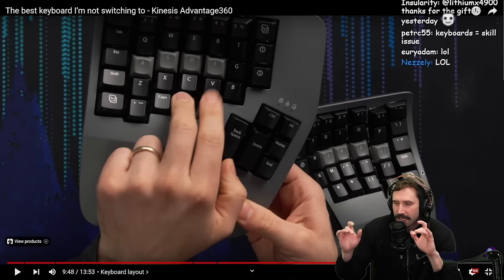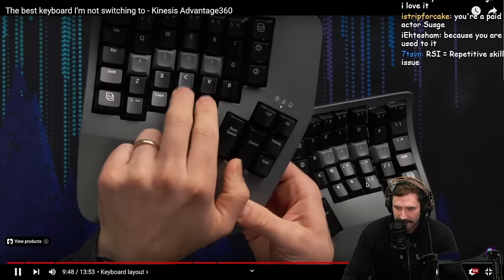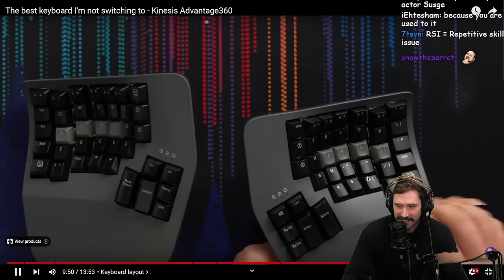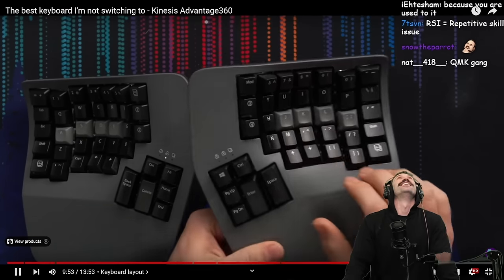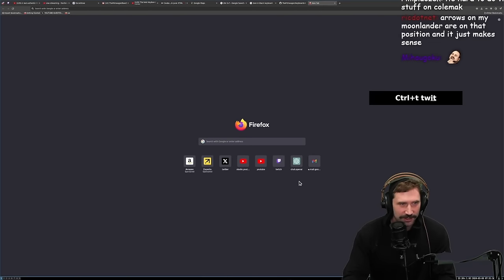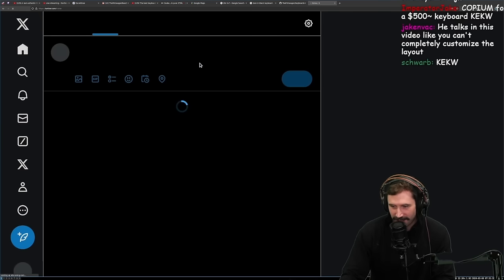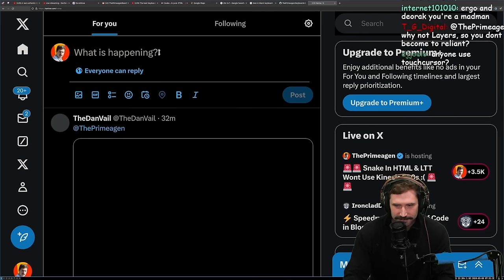Sometimes you have to use the arrow keys. Sometimes you don't have a choice. For the left and right arrows, repetitive skill issue. And for the up and down arrows, I don't like that. I want to see all the arrows in a normal cluster, in a normal orientation. That's so good. I'm stealing it.